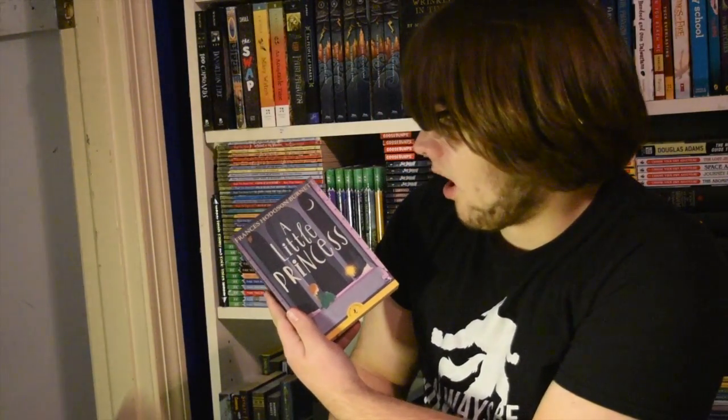I'm really glad about this one. I'm not so glad about this next one because, again, not the book cover they told me they were sending. But at least I have one to go with this one. It's A Little Princess by Frances Hodgson Burnett.